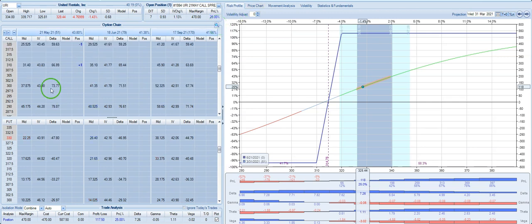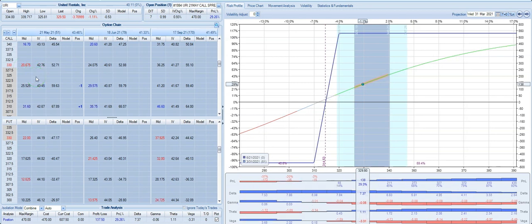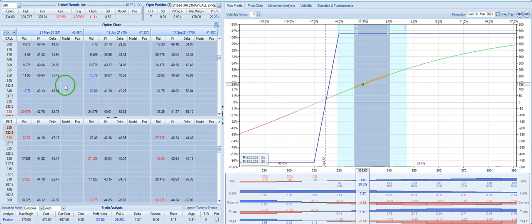So right now we are in 310, 320. First thing I want to do is look at what at-the-money options are pricing in for the next 51 days. Looking at the price of an at-the-money straddle, we see that an expected move is about plus minus 45, maybe 47. I'm going to go out and look for an option around delta 25. Right, so 370 is a 25 delta call.